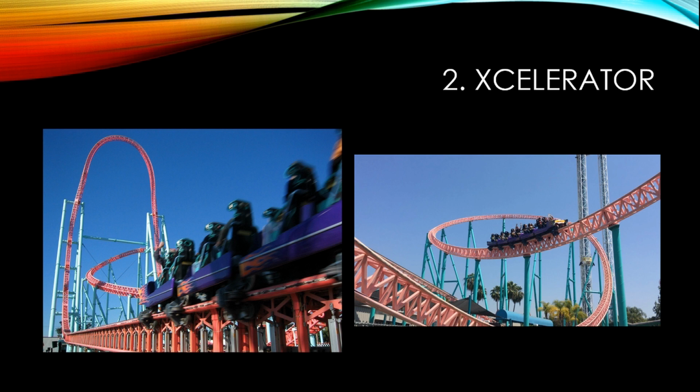It goes into a couple of overbanked turns. A lot of people say, oh, those turns are kind of pointless, but I think they're fun. And so, yeah, this is a really fun ride. And the restraints are really good because you feel really free. And, yeah, it also gives a little bit of airtime at the top, which is kind of nice.